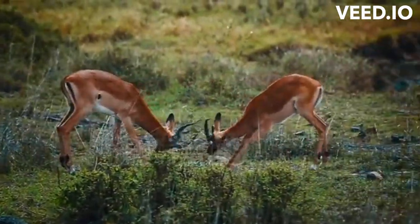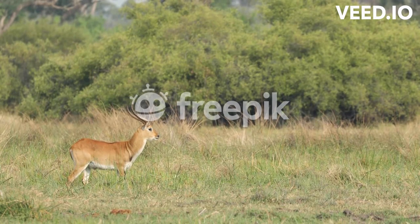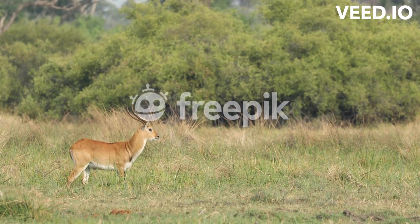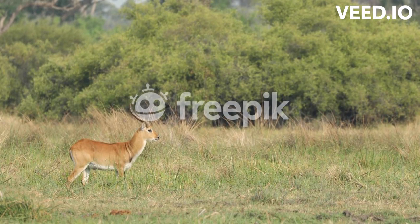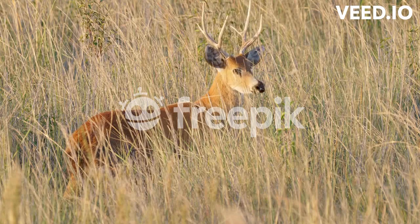So, whether you're an animal lover, a wildlife enthusiast, or a curious adventurer, gazelles are sure to impress and captivate you with their beauty, grace, and incredible adaptations to the arid world they call home. Taxonomy and conservation status of gazelles.